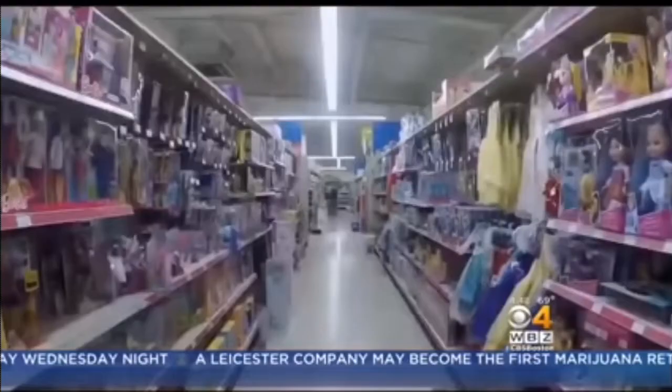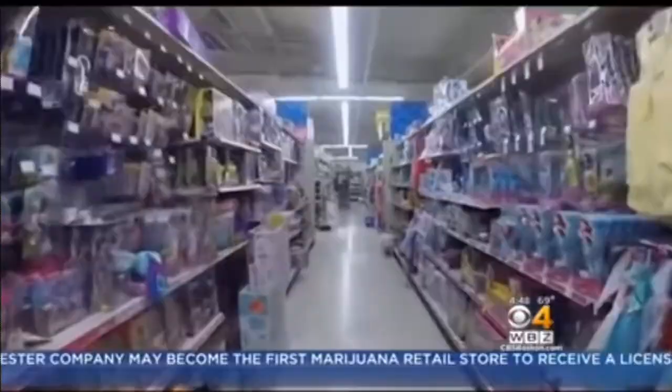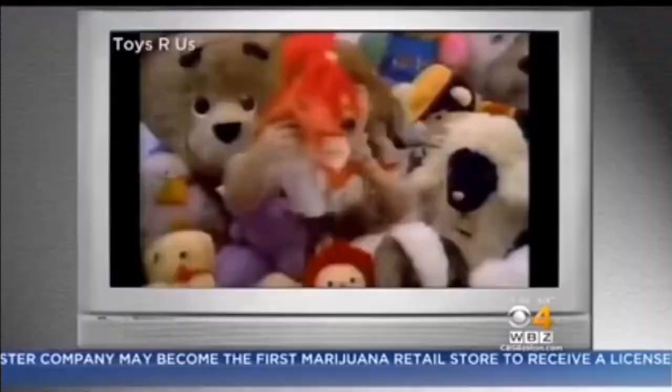Charles Lazarus opened his first store in 1948, selling baby furniture in Washington, D.C. A few years later, he turned his attention to toys.